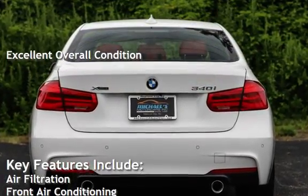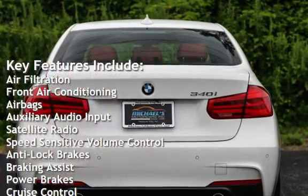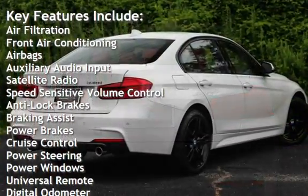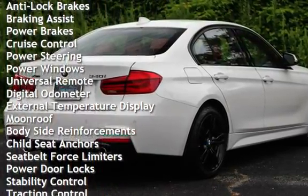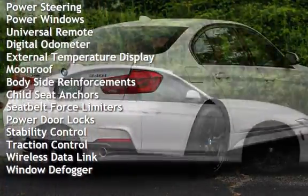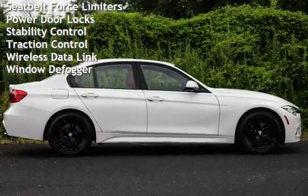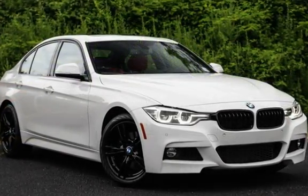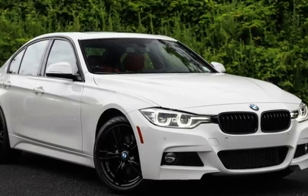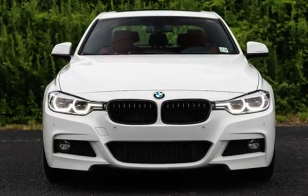Key features include air filtration, front air conditioning, airbags, auxiliary audio input, satellite radio, speed-sensitive volume control, anti-lock brakes, braking assist, power brakes, cruise control, power steering, power windows, universal remote, digital odometer, external temperature display, moonroof, body side reinforcements, child seat anchors, seat belt force limiters, power door locks, stability control, traction control, wireless data link, and window defogger.